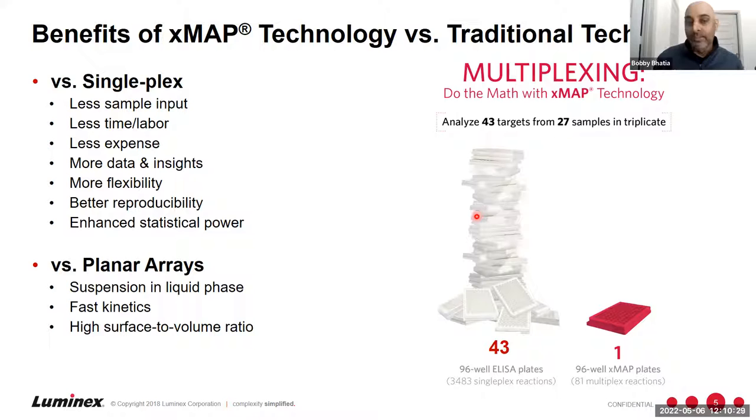How much time is being used to run a lot of single-plex assays, traditional immunoassays? The cost of plastic, the cost of reagents, everything is going up these days. So the part about Luminex technology is one plate, one set of reactions, and a lot of data that it can give you. Versus traditional ELISAs, fewer samples are needed, less time, less expense, and you can get more data out of this. And then more importantly is statistical power. We're going to talk about this very briefly, but hopefully you can appreciate the power of statistics in Luminex technologies.